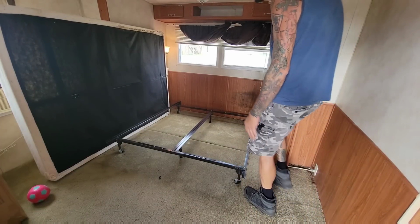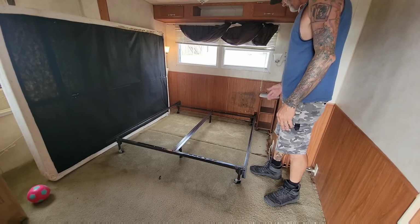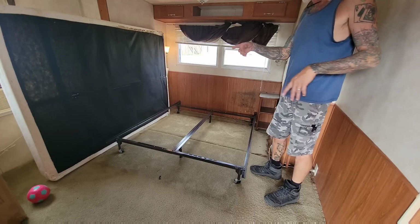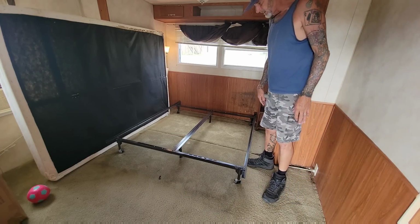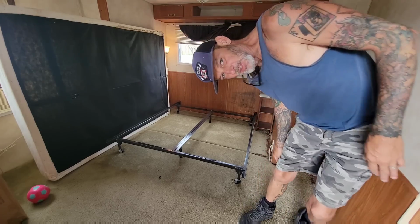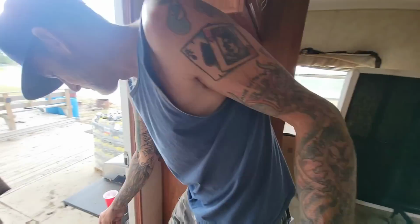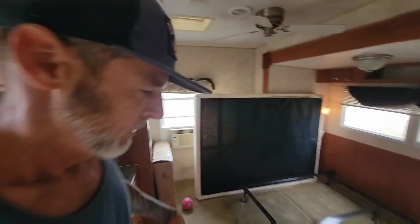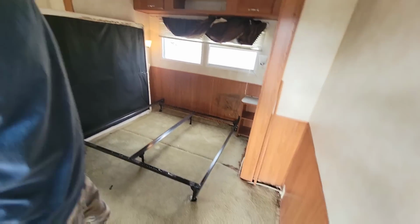So I picked the bed up. You definitely see where there's been some water damage down there. I'm gonna go ahead and peel all that carpet up. I'm gonna move the bed frame out of here, and then I'll peel the carpet up and see what we got underneath it, and then assess it from there. Whoa, drop my glasses. Hold on. Well, never mind, because they are back in the cabin. All right, let me get this out of here.